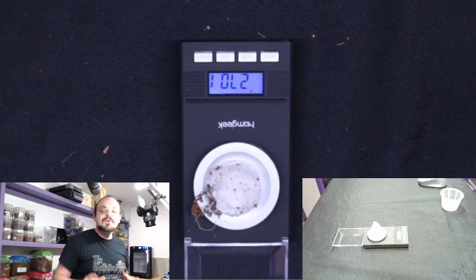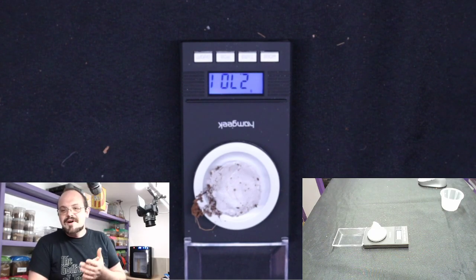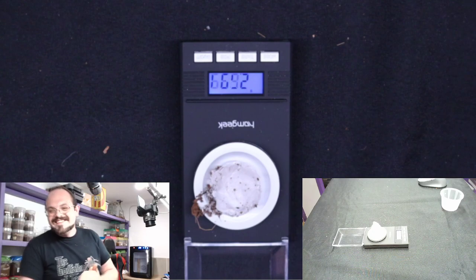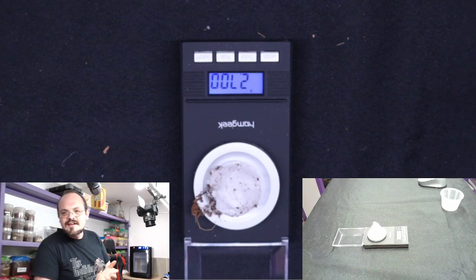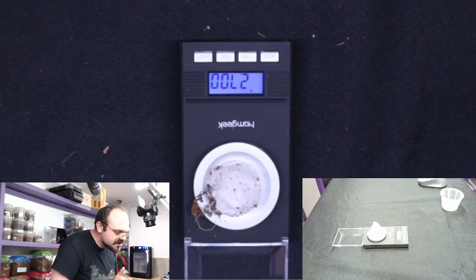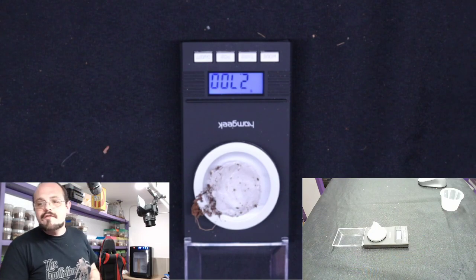Wasn't even close. 2.7. I was miles off. Oh, that's funny, James. So who was the closest there? I think that would be Carmi. You're the closest there. You were 0.1 gram off. Nice guess.